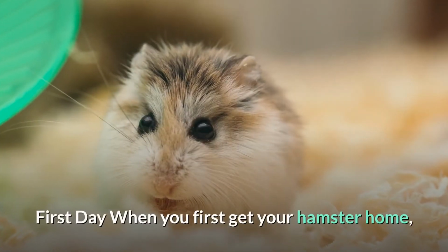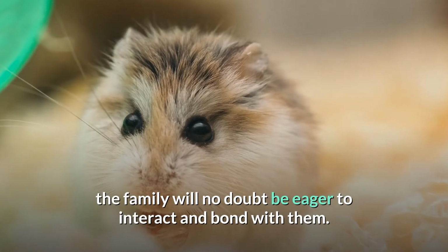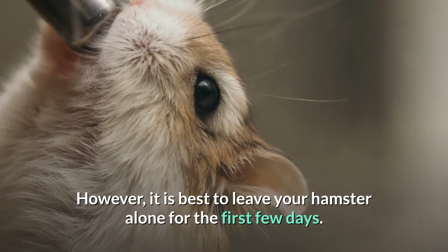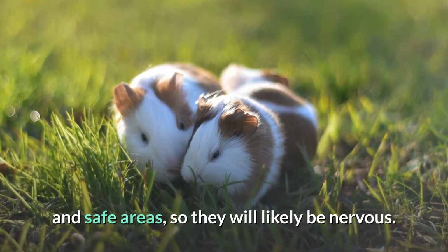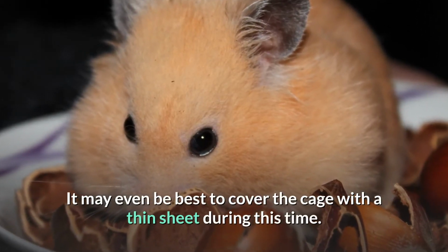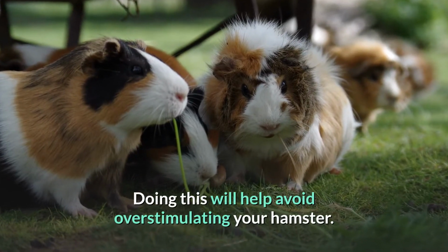First day. When you first get your hamster home, the family will no doubt be eager to interact and bond with them. However, it is best to leave your hamster alone for the first few days. Remember, they were just taken away from their comforts and safe areas, so they will likely be nervous. It may even be best to cover the cage with a thin sheet during this time. Doing this will help avoid overstimulating your hamster.